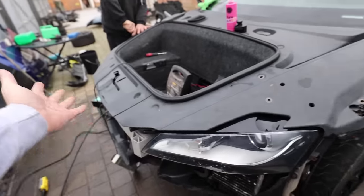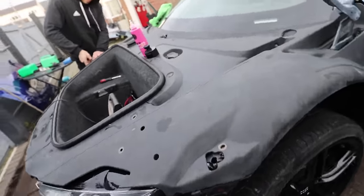Okay, so all the top trims are on. We're not 100% sure we're doing this in the right order, but we've got to try it to find out. It's the easiest way to learn.